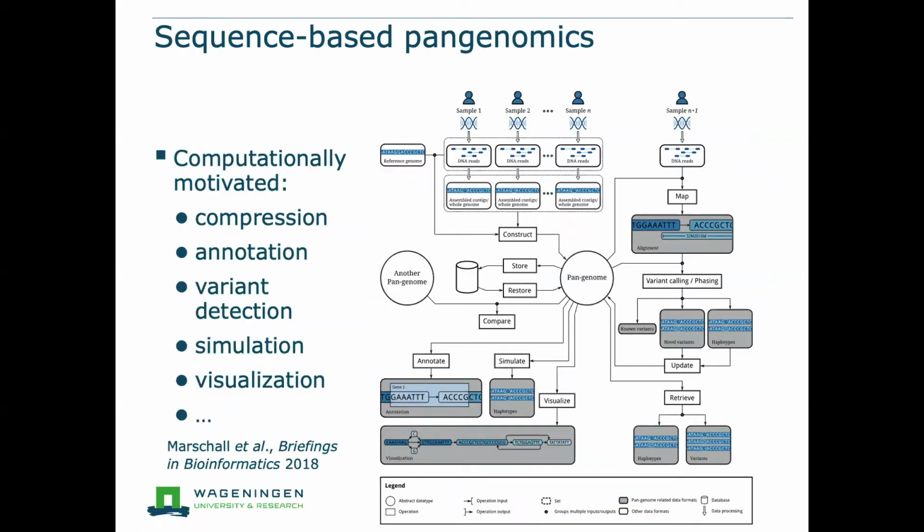A short while later, we were involved in a sort of brainstorming session of about a week, at a sort of mini conference in the Netherlands on sequence-based pangenomics, and that resulted in a paper. This was a group of people with similar ideas. And so we wrote a sort of white paper where we said, hey, there's a lot of opportunity here to do interesting things on large collections of genomes at the sequence level.